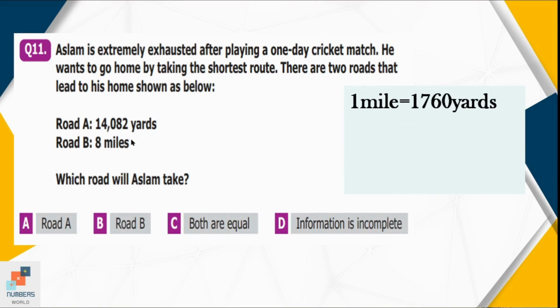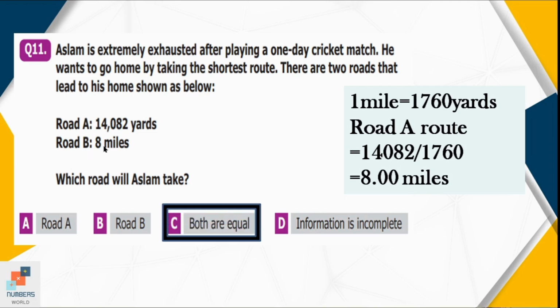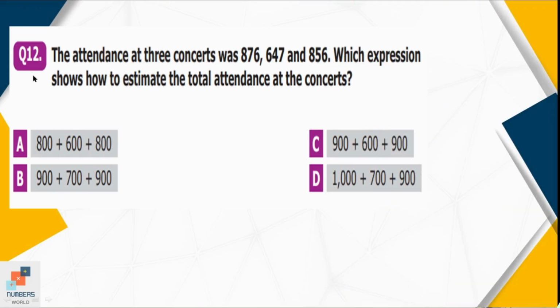So we can convert the length of road A into miles to find out the difference between the lengths of road A and B both. So if we convert it into miles, we will divide 14,082 by 1760, which is equal to 8 miles. So there is no difference between the length of road A and road B. So option C is the correct option here. Both roads are same.